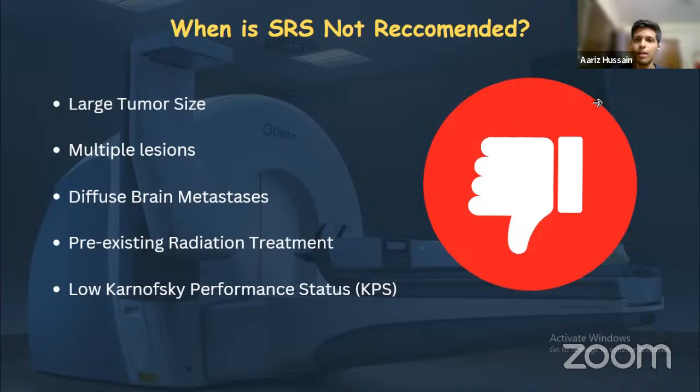When there are multiple lesions. When there are many lesions, SRS is also not used. We usually use WBRT in that condition or another treatment option, because, for example, if there are 100 or 200 lesions in the brain, we are not going to pick them one by one, saying let's treat this one, then this one. It would require a lot of radiation, and it can cause side effects, like too much radiation going to the patient, radiation poisoning, and other complications.